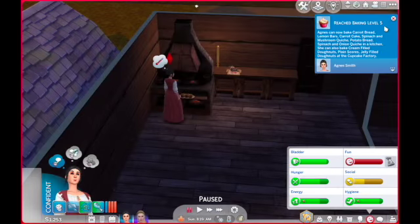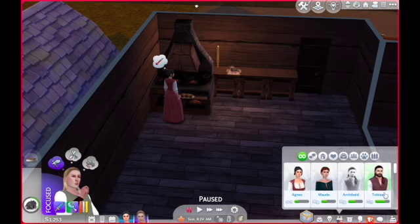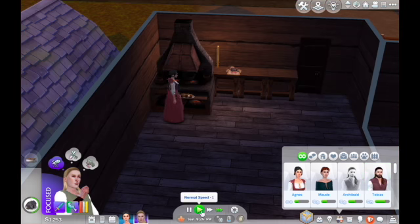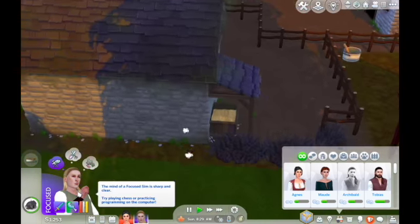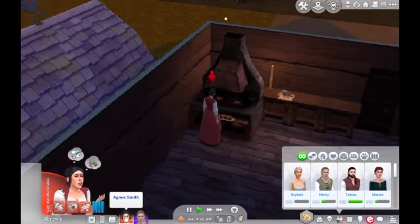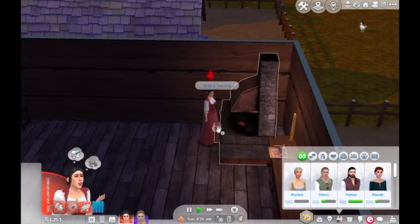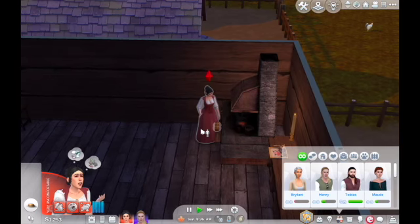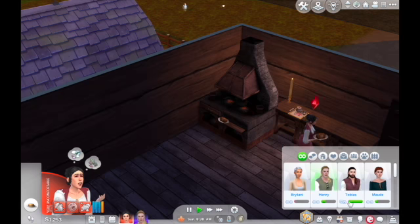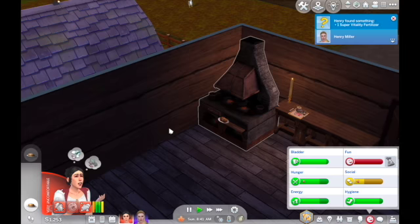Okay, so Agnes has reached level 5 of the baking skill, and Henry has a pretty good relationship with Tobias. So I think he is going to make it official by inviting Tobias over once he's done doing some of his chores and asking to marry Agnes. Agnes is going to put away the bread that she just made, and she's going to start taking care of some of the animals a bit.